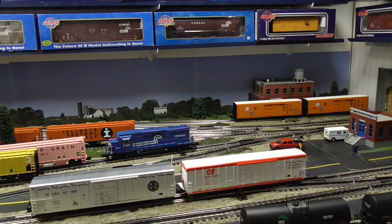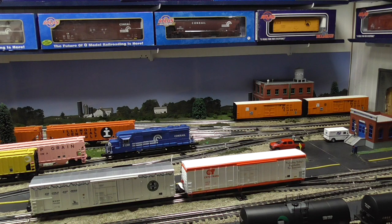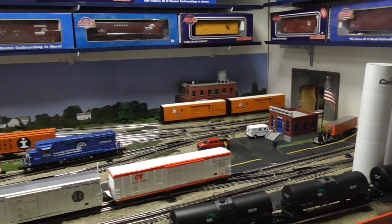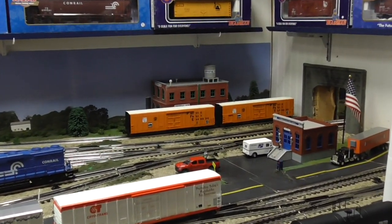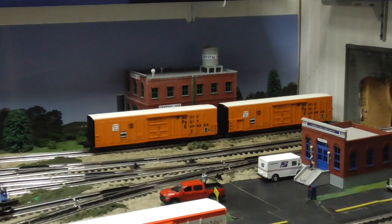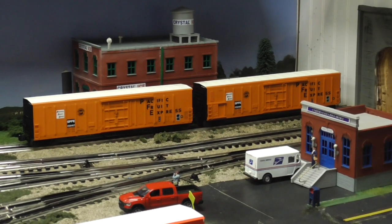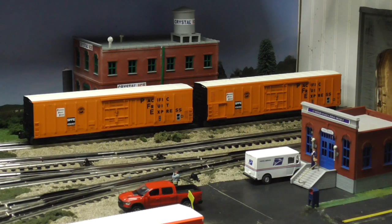So here we are on Conahey Rail in the other section, and back here is Crystal Ice. You'll see there are already two Pacific Fruit Express refrigerator cars. These are 57-foot mechanical refrigerator cars. We'll talk a little bit more about that later in the video, the differences and what that means.